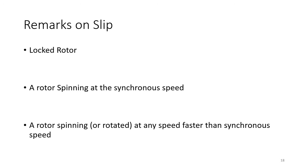So what will be the speed? It's not rotating. Zero. Thank you for listening. Okay, so this is the case for a standstill. For any standstill motor at the start of its moving, n is 0. In that case, s is equal to 1.